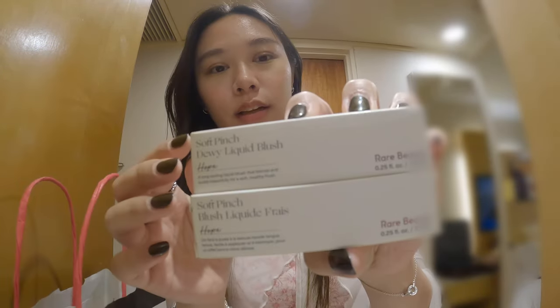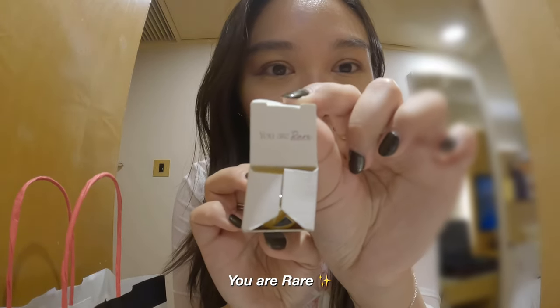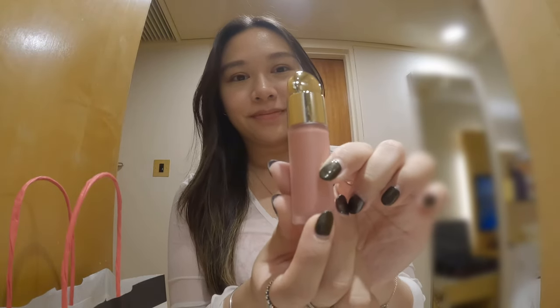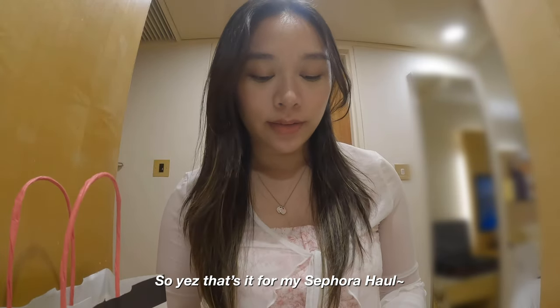Plus, I got this Rare Beauty Dewy Liquid Blush. Cute! You are rare. I got it in shade Hope. So yes, that's it for my Sephora haul.